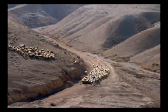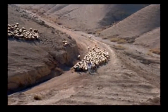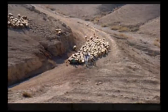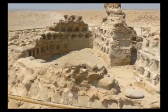Masada lies in a very dry region that lacks a permanent water supply. In spite of this, in Masada's history, more water was stored on this fortified mountain than on any temple mountain in Jerusalem.